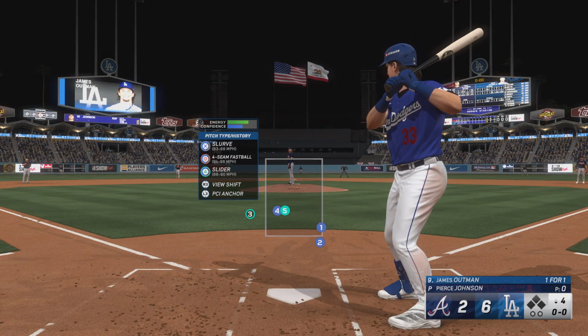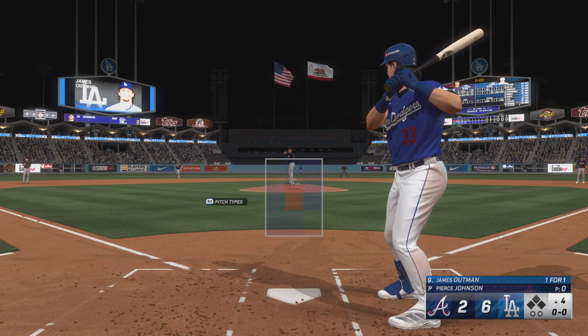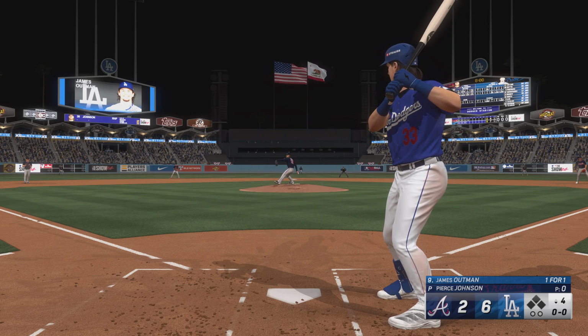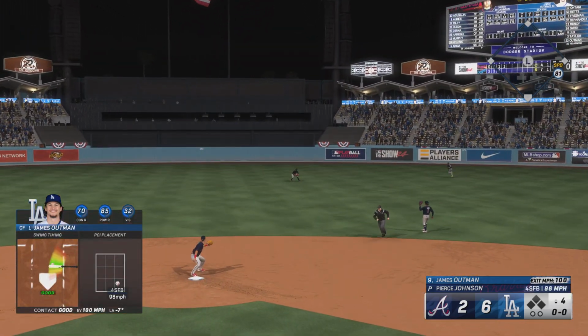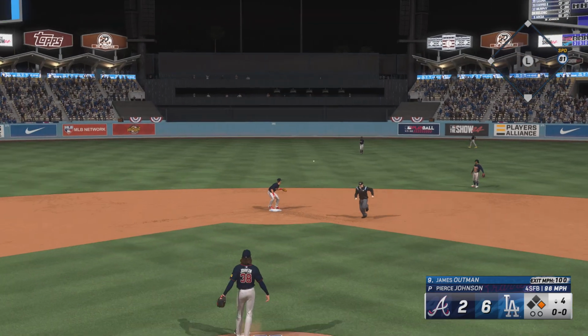Here's Johnson. And we all know about his slider. It's just filthy, man. And one of the better ones in the game, I'd say. Spin rate's very high, and it just breaks a ton. Hard grounder into the outfield for a knock. Man aboard on the leadoff single.